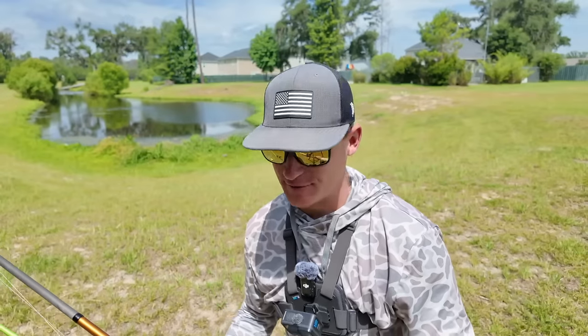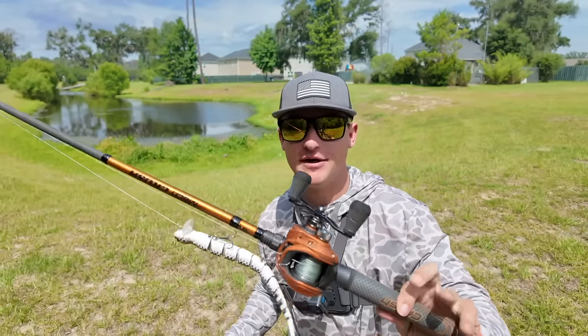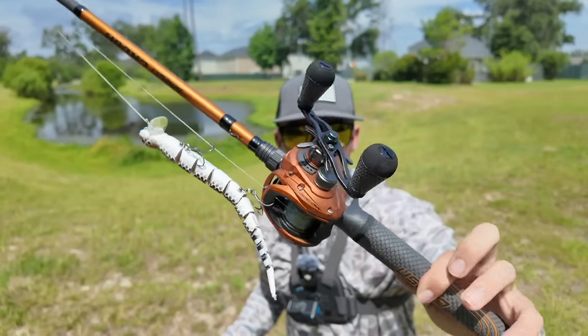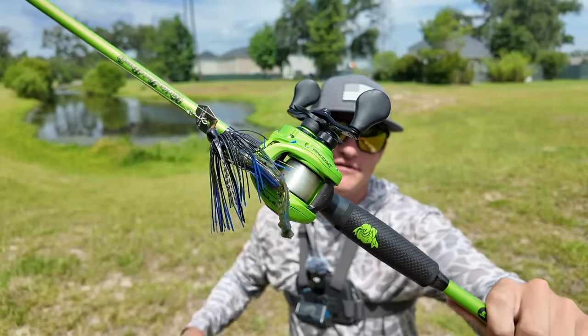All right, boys and girls, we just left Walmart. We got out to our first pond and it is time to get it started. We got a couple different combos with us today. We got a Mach Crush with braid on it. This is obviously gonna be for our topwater frog. And then we have a Kicking Their Bass TV X-Loose combo.